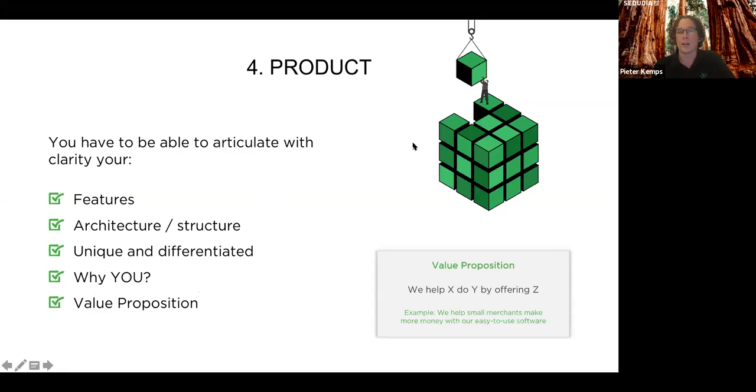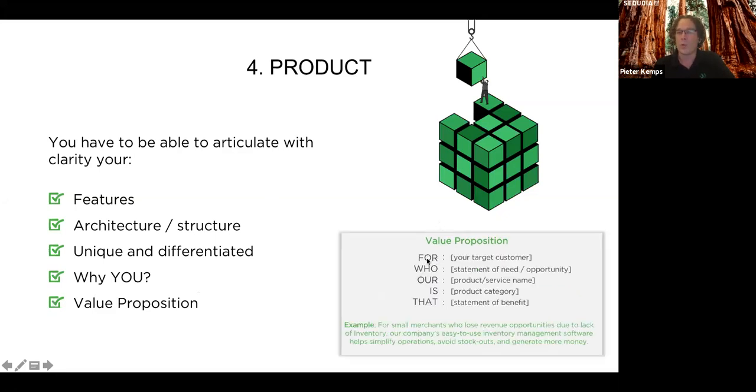You can also take a slightly more complex or comprehensive approach there. You're addressing which customers, what they're trying to do or what they need, your product, what it is, and the benefits, right? So, for small merchants who lose revenue opportunities due to a lack of inventory, our company's easy-to-use inventory management software helps simplify operations, avoid stockouts, and generate more money. So the last three are clear benefit statements, but this one sentence is basically your one-liner pitch, right? And so articulating that clearly is very important.